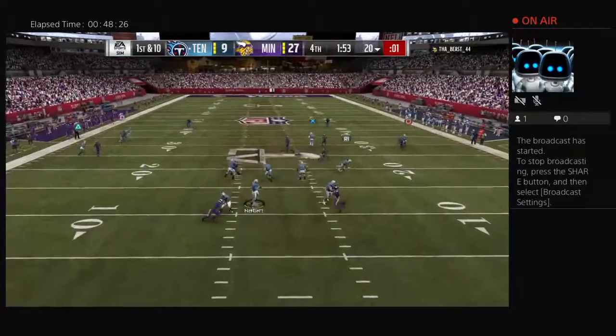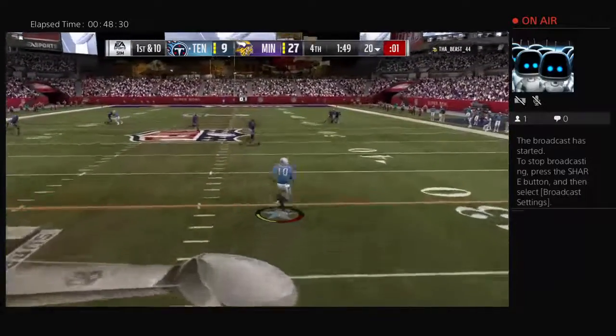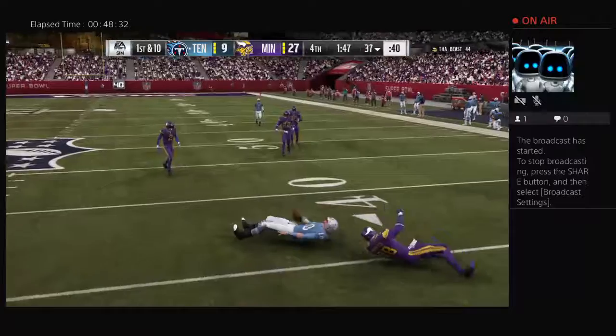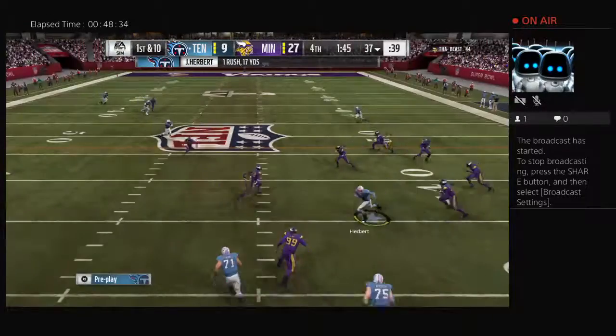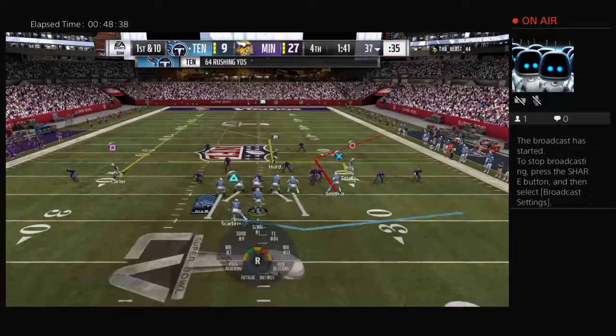Try to shake off the interception. He'll look to throw. And an alley to run. That's a good way to start the drive. 17 yards and a first down. Now you've got to hustle your guys to the line and get them set.